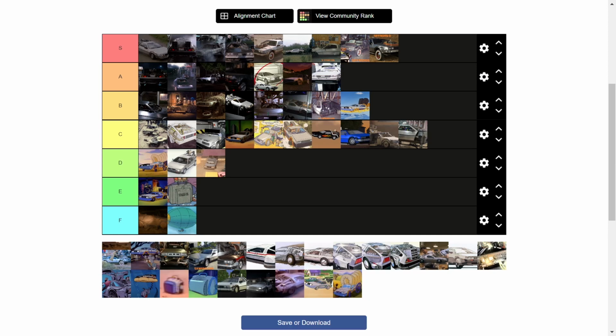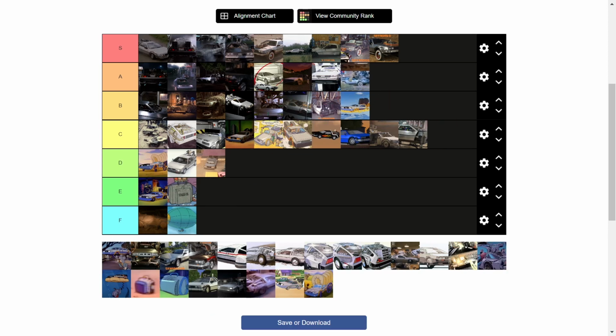Alright. What about the one being pulled by the horses? Oh, A tier. A tier? Just an iconic scene. Yeah. What about the limousine from the animated series?